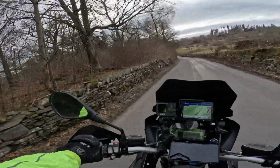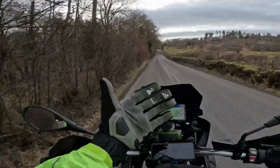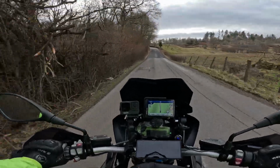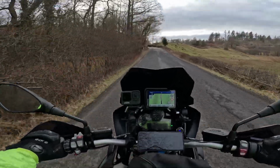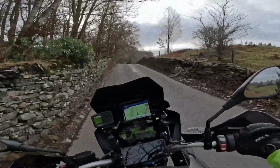And as ridiculous as this may sound, I've got the summer gloves on now, and my hands are warmer than they were in the winter gloves. I'll have to get some new gloves, they're rubbish, them.